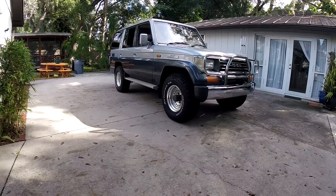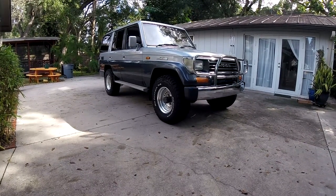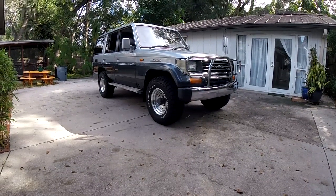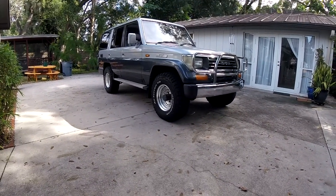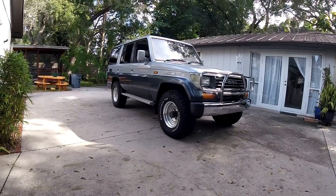This was a one-owner vehicle, and it has been our vehicle for the last year. We finally got something else, and so we're going to start driving that. But we have been daily driving this, and this has been our car, our truck, our vehicle that we drive and live with every day. So I'm particularly attached to this one.